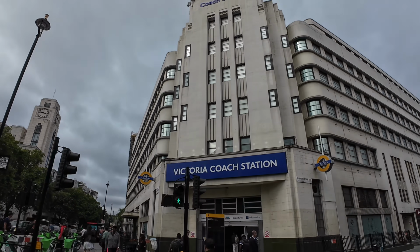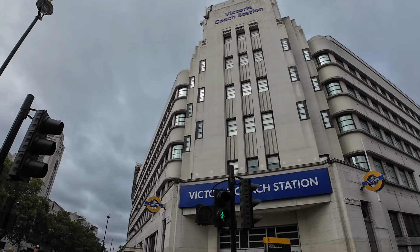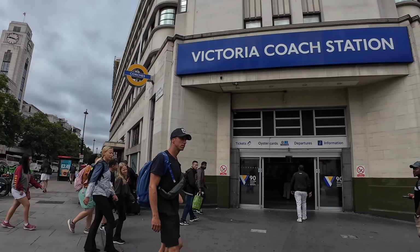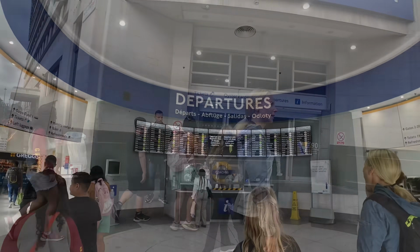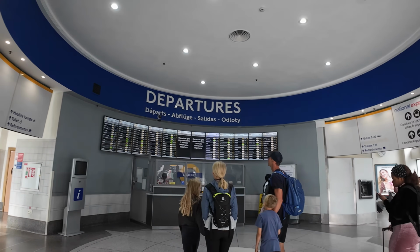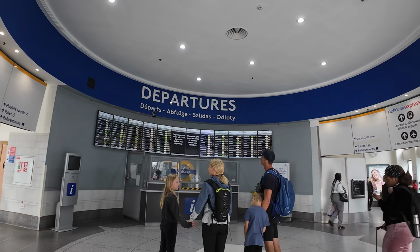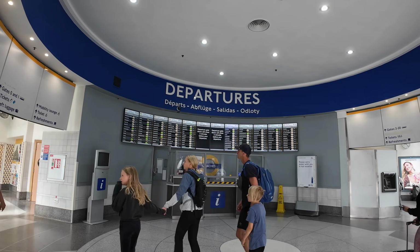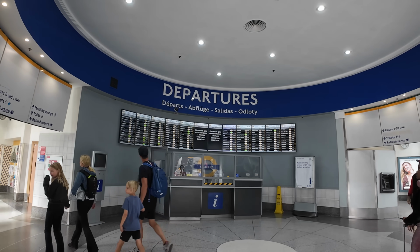Yes, the iconic London Victoria coach station, and even in the greyness of a Monday morning, it just looks stunning, doesn't it? You simply must go through the front entrance here, not just because all the departures are displayed in alphabetical order here, so you can easily find your coach, but also because it's just such a classic design, isn't it? And to be honest, compared with the rest of the coach station, this is definitely the most attractive part.